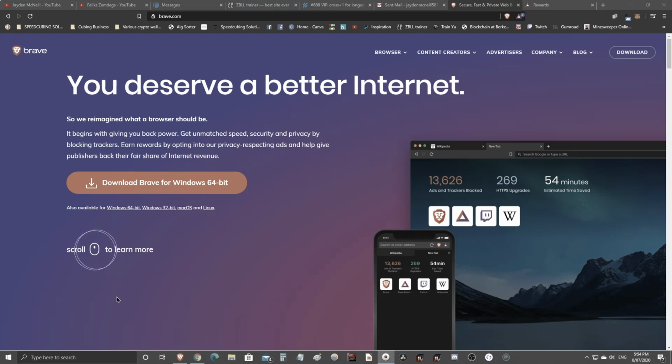Well, this isn't going to be a cubing related video. I want to talk about something not cubing related for once in my life, and that is the Brave browser. Now, I'm going to get to why I'm talking about the Brave browser and how it's kind of related to something sort of cubing related, but not really.